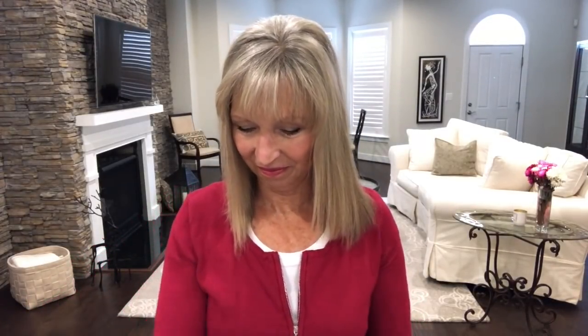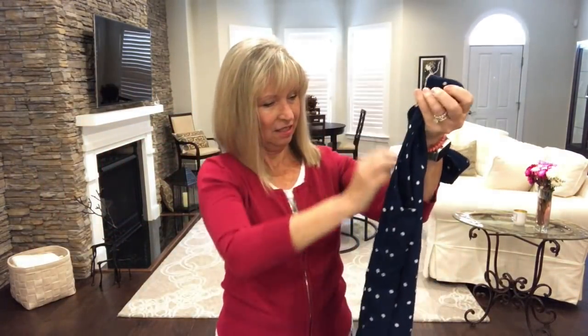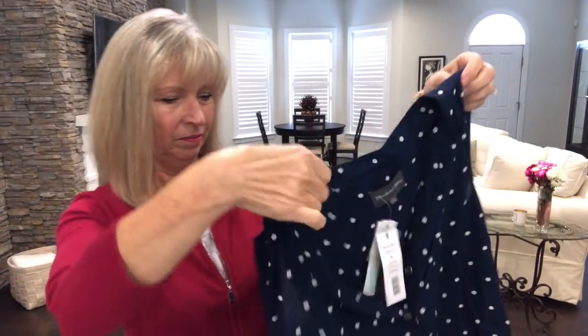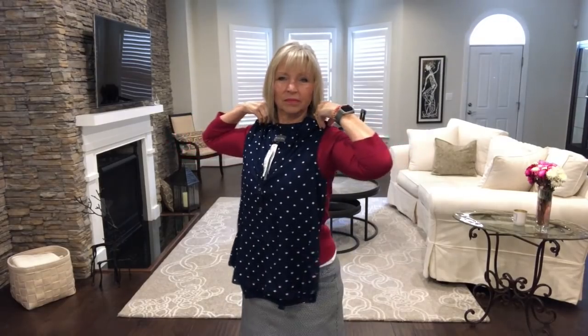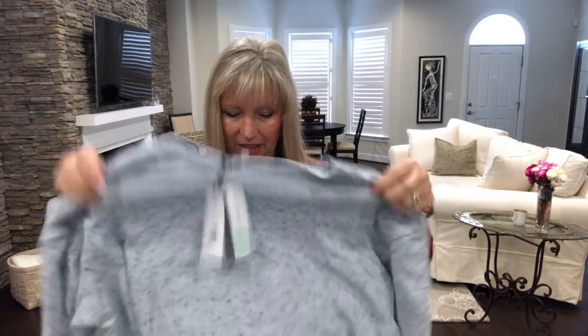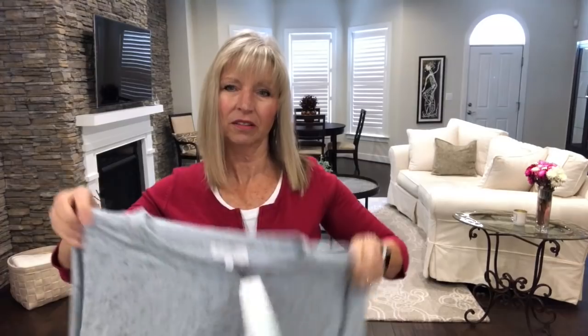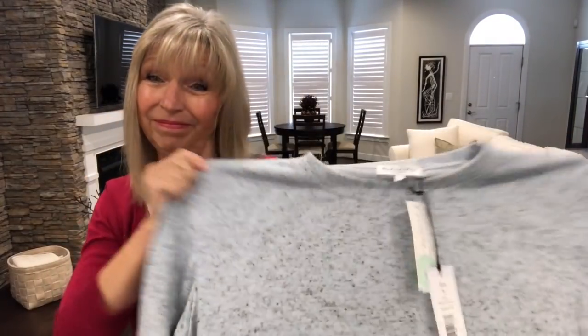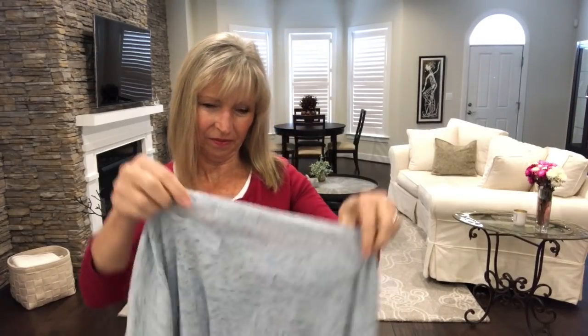Here's our little burrito. See what's in here. Oh, okay. These are all kind of dark. I see a gray. Okay. This is sleeveless. Looks like it buttons up. Polka dots. Okay, well, we'll see. I can't see, Michael Stars. Well, this, I mean, it's gray, but who's this by? Kind of a gray sweater. It's gray. Michael Stars. We'll see.